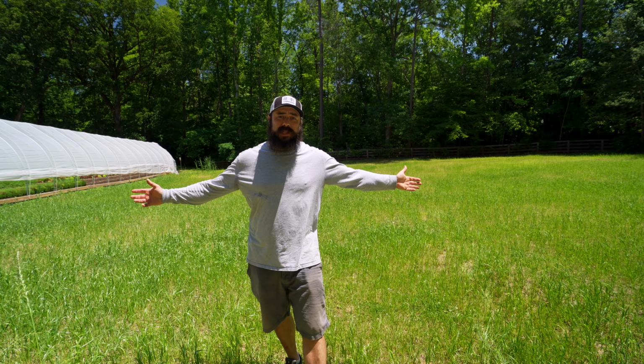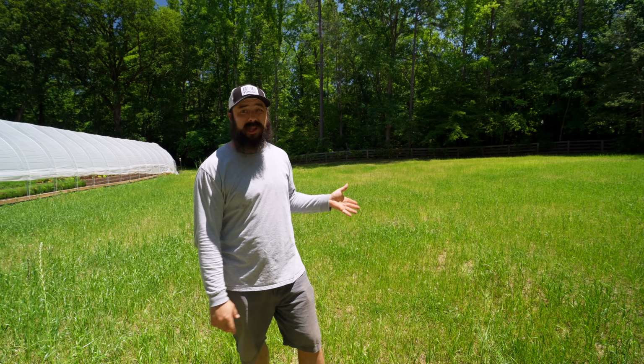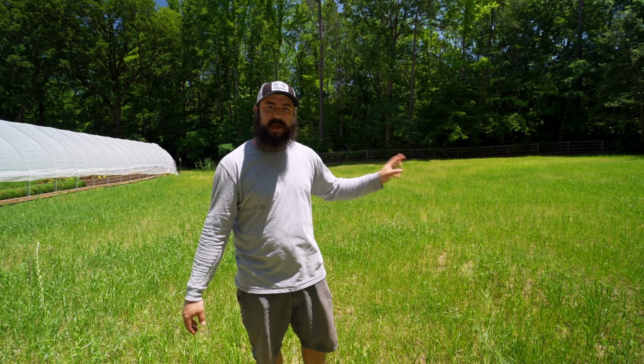So I'm down here below tunnel 2, and this is that big open area at the bottom where I used to graze the chickens, and I just want to show you what's going on here. Things are looking great. It's really green and lush, and a lot of that's just from moving the animals through for so long. And there's probably just a lot of random grass out here, probably mostly fescue, which is something that grows very, very well here. A lot of people grow it in their lawns.